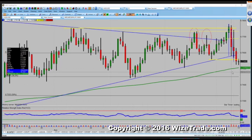Now, I'm actually long the Aussie New Zealand, and I'm short the Aussie Canadian. So I'm not like outright short the Aussie anymore. But that doesn't mean I shouldn't be, or that it won't pay, because if we drop below 75, which is the 200-day moving average, the Aussie dollar is going to get absolutely clobbered.